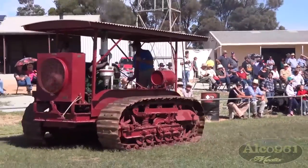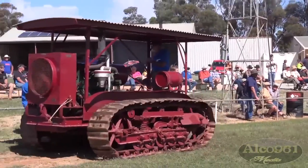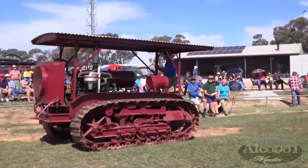And even though it's made in 1924, just have a listen to that motor. It's just purring without any hiccups. You can almost sense the feeling of power.